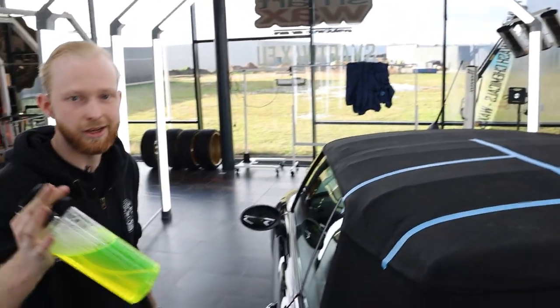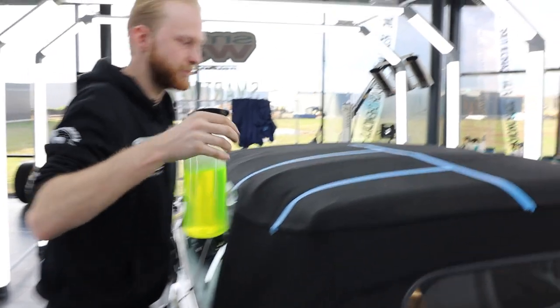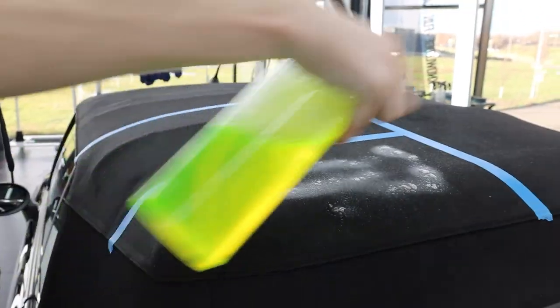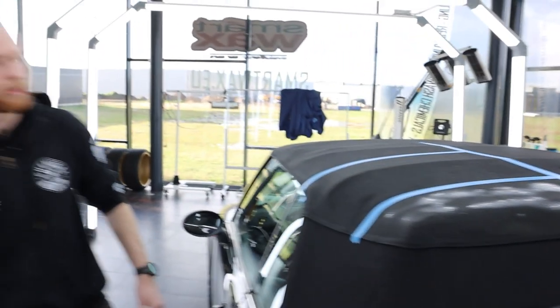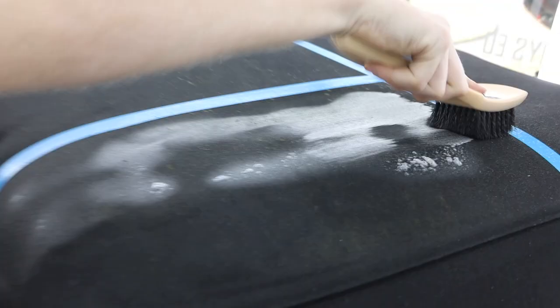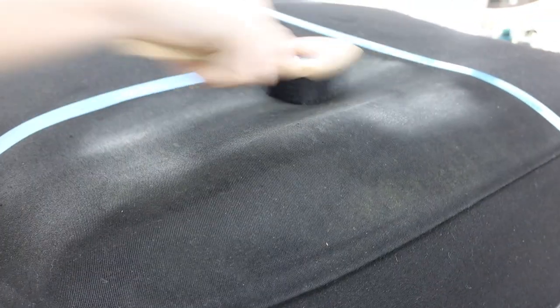So first step, I have here All Clean, 1:10 diluted with lukewarm water, as Martin always says. So I'm gonna spray it in. Then I'm gonna grab my Nifty brush and just scrub away. As you can see, it's not coming out very well, but we will try with some more All Clean.